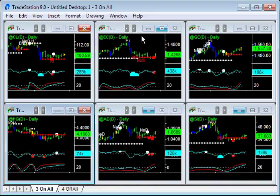And again, as I say, I set up six little charts on one screen so that I can see patterns happening. At the moment, all of those six markets are approaching a cyclical turning point, kind of in sync, and I want to show you that.